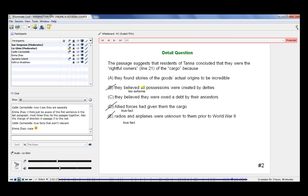All right, and what's wrong with C? They believe they were owed a debt by their ancestors. Again, it's just one little section here. One little section. What's wrong with C? Why don't you highlight it, Emma? What is wrong with C?